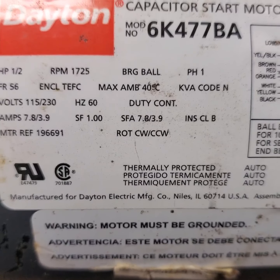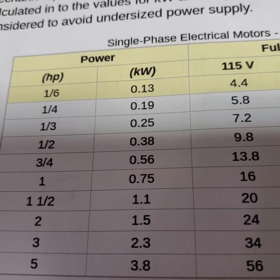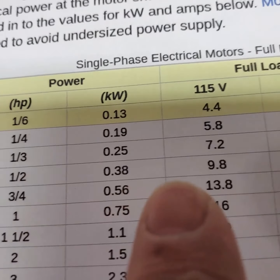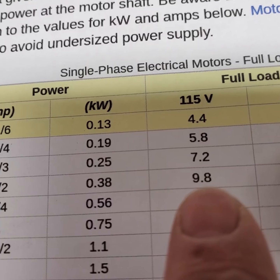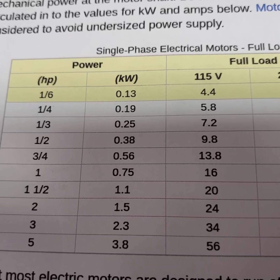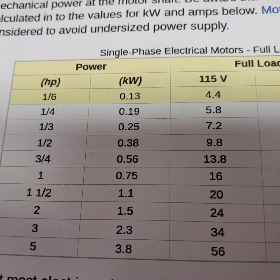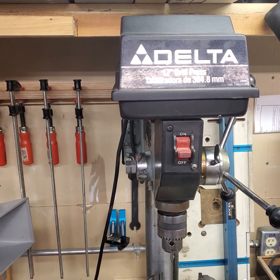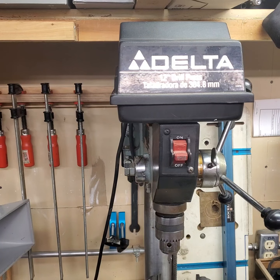Let's go back to engineering toolbox and see how that lines up. So again, half horsepower motor in the 9.8. Now that motor was a little bit lower because of the high service factor that the motor has. Okay, so we're going to give Grizzly a D- on that one.